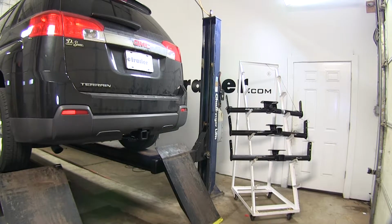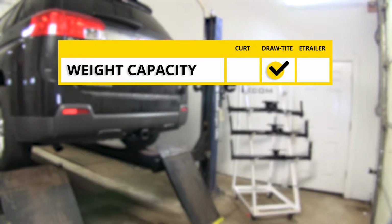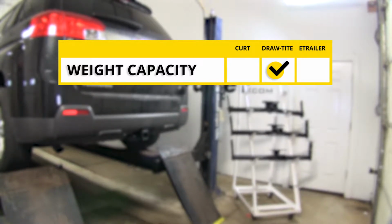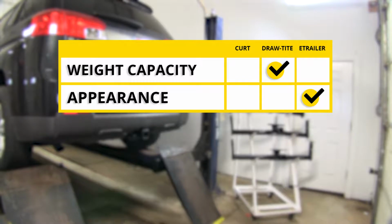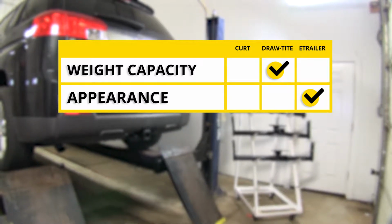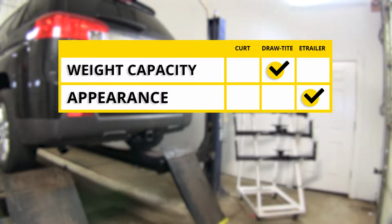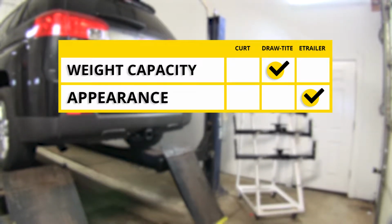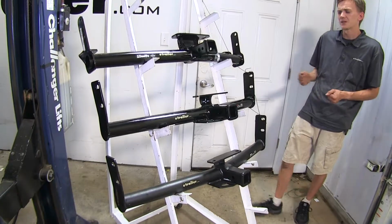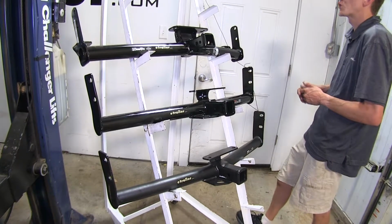And now for a brief summary about our hitches. As far as weight capacity goes, the Draw-Tite hitch is the best option here because it does have the highest trailer weight capacity and tongue weight capacity. As far as appearance goes, all three of these hitches are going to look very similar. The main difference being the eTrailer hitch does have a more durable finish on it, which will be more scratch and rust resistant than the other two.